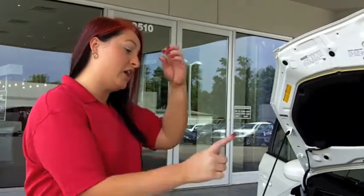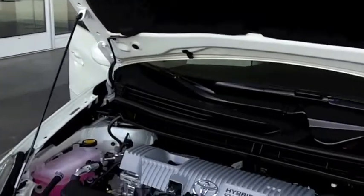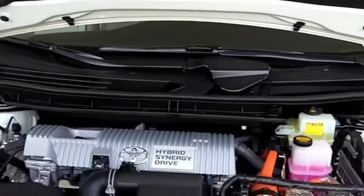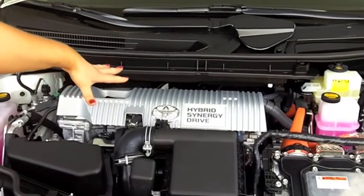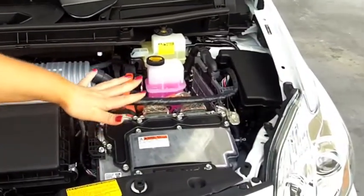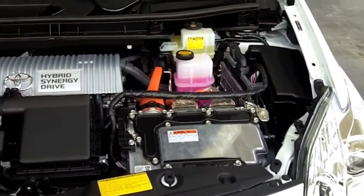I like to start off under the hood with my customers just to show them that even though this car is a hybrid, it does have some basic components, and that's going to be a 4-cylinder gas engine along with the electronic motor of the vehicle, which is going to give you the hybrid synergy drive. Now with the hybrid synergy drive, you're going to get the best fuel economy, and it's self-sustainable.